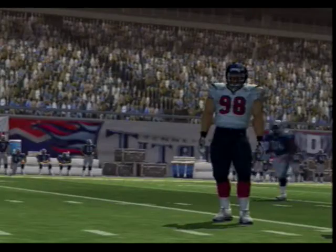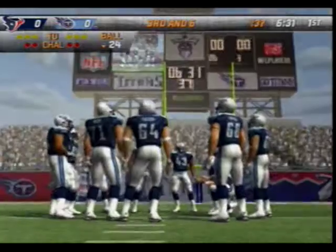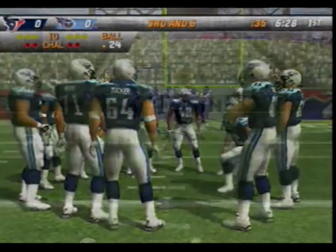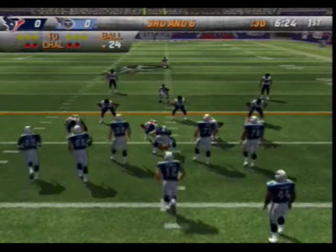Maybe they should stick to running between the tackles because this defense has a lot of speed, and they can chase down those runs to the outside. Third and six. Ball on the 24-yard line.